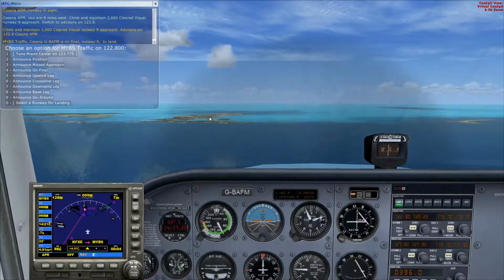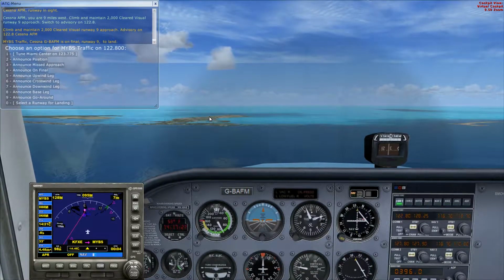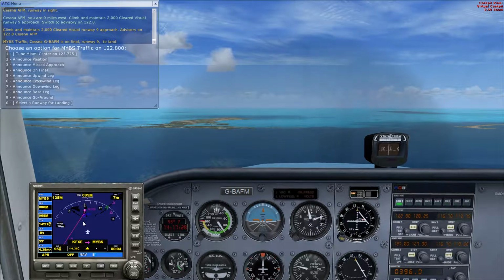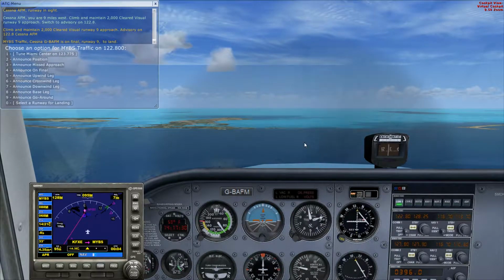So we really need to get a little bit more to the north. If you look on the GPS here, we're a bit to the right, which is south, so we need to come this way a little bit so we're on a better approach. The ATC always does that. Puts us too far south.